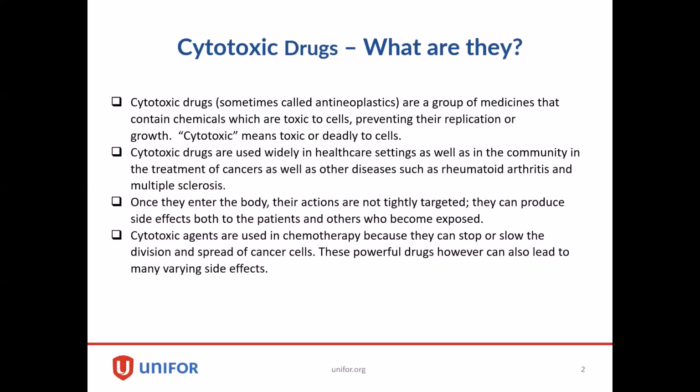Once they enter the body, their actions are not tightly targeted. They can produce side effects both to the patients and to others who become exposed. Cytotoxic agents are used in chemotherapy because they can stop or slow the division and spread of cancer cells, which is what we would like. These powerful drugs, however, can also lead to many varying side effects.